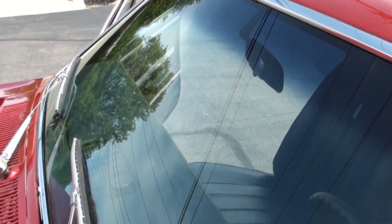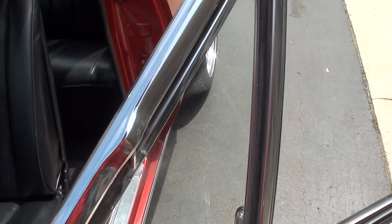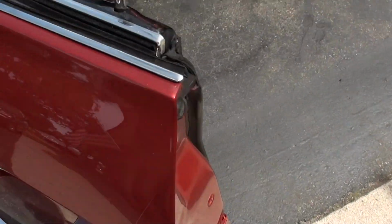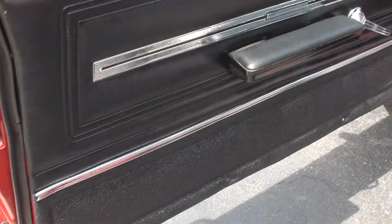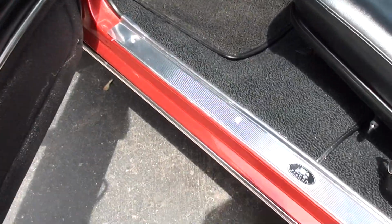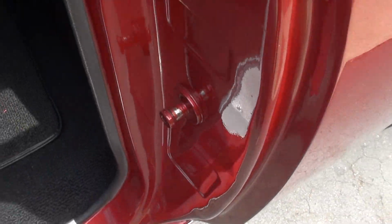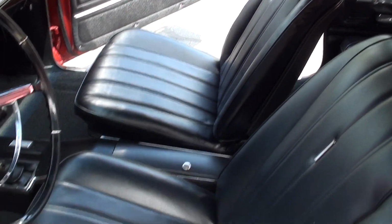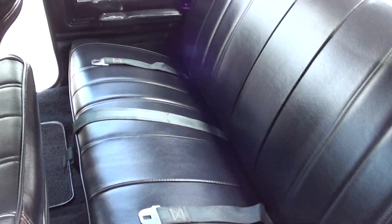Good looking car. Glass is nice. Now this A-pillar rubber looks like it's new, and it's very nice on it. New mirrors, looks like new door handles. Factory black vinyl interior, new carpet, new sill plates. Like I say, I don't think it's a fresh frame off or anything like that, but somebody's definitely done some stuff to it recently. Bucket seats, console, Hurst shifter. Looks like it's got all the correct seat belts in it.